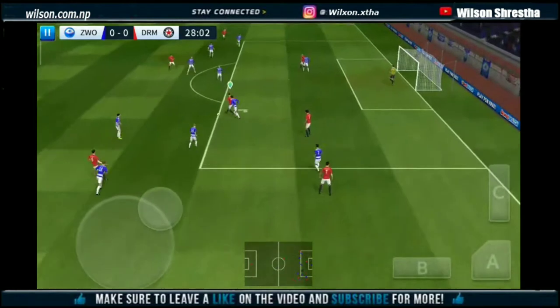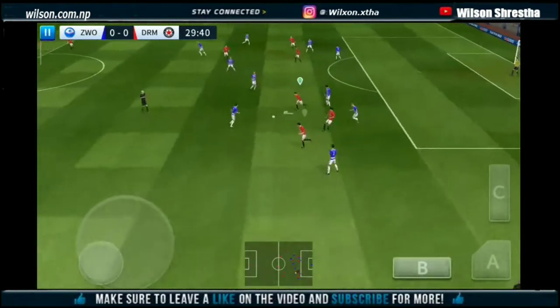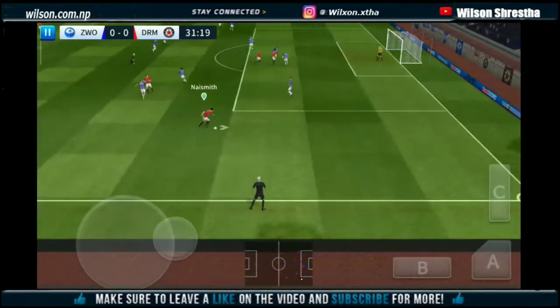Moving down the flanks here. He's cut it back inside. What a well-timed tackle. He showed a bit too much to the opposition there. Naismith.